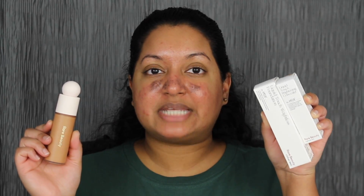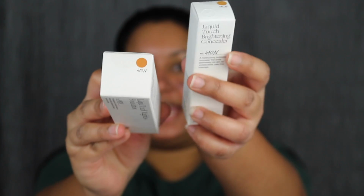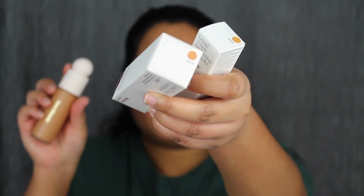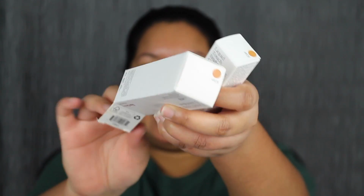Hey guys, it is day 3 of me testing out the Rare Beauty foundation. I did go back to my local Sephora and purchase a different shade. The shade that I purchased was 410N in the foundation and in the concealer, so hopefully this shade matches me. I'm still gonna keep the shade in 330N just in case.